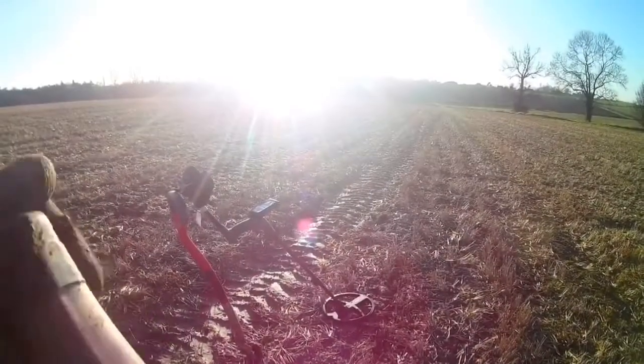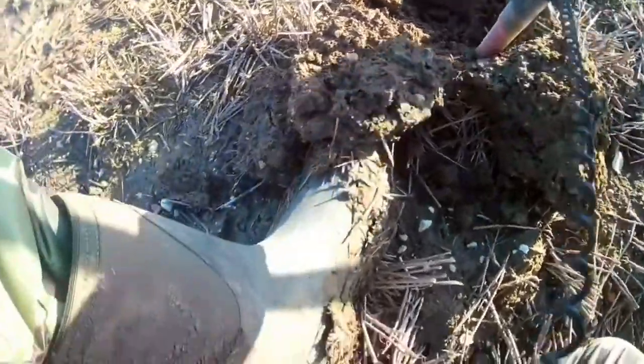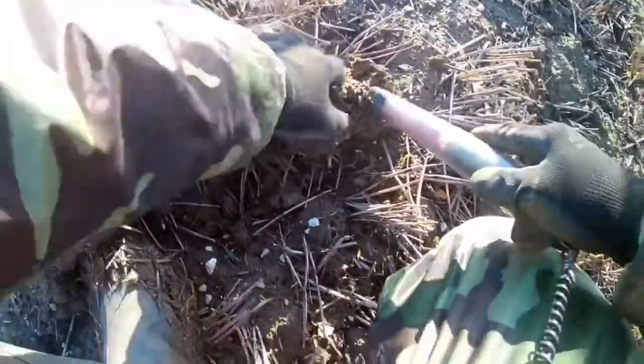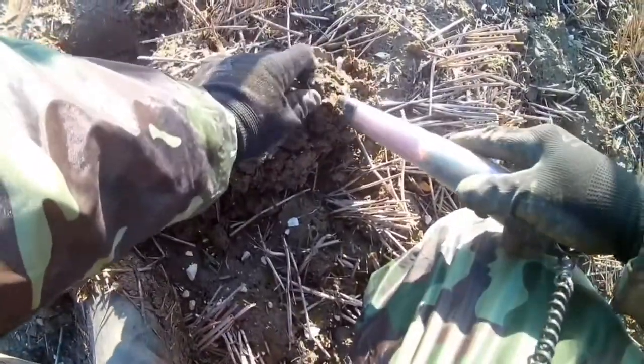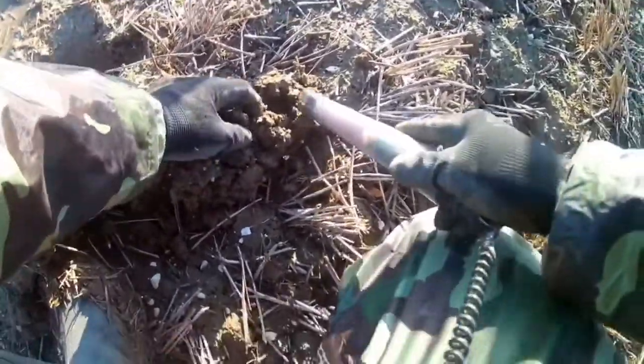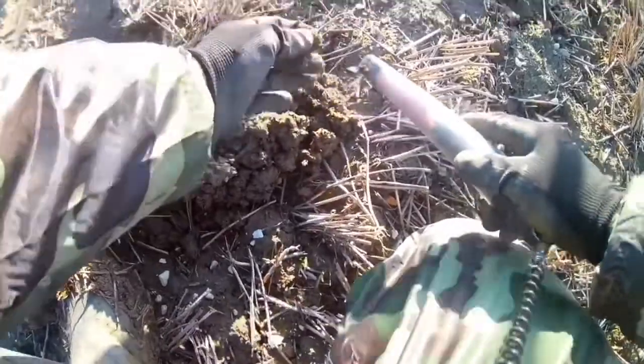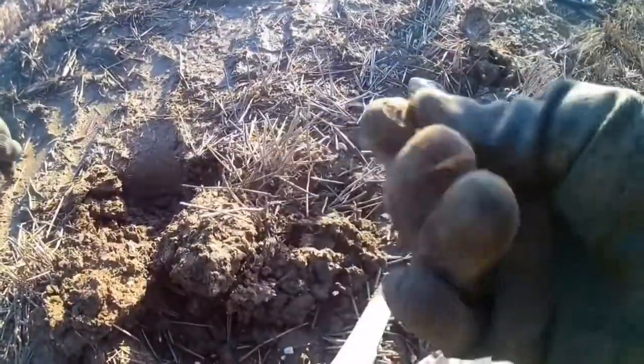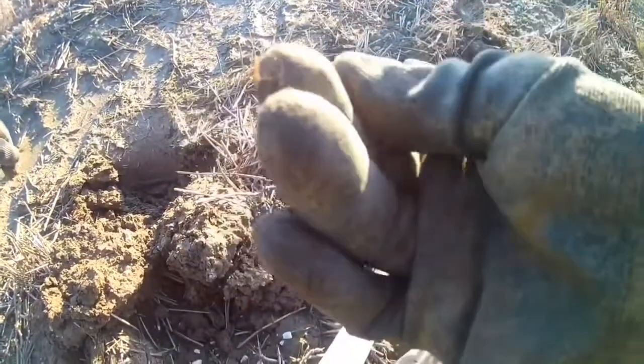Nice, sweet, 61. Let's have wheel one out. Yeah, it's out. That's why it sounded so nice. Little musket ball.